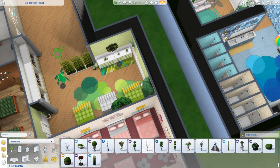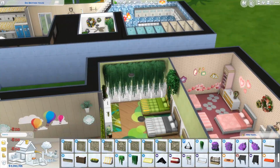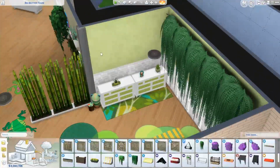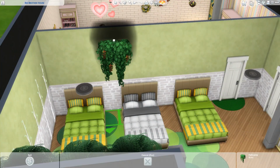This room actually looks like it's almost done from what I remember doing with this. I think I just leave that wall. Yeah, I take those green hanging plants down and I put them over the dressers. It just worked better there. I didn't want to add too much of that other wall.